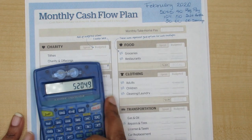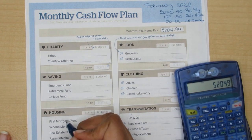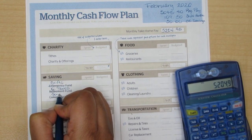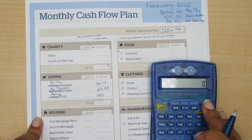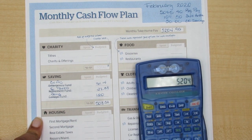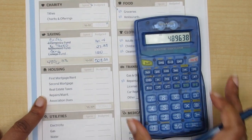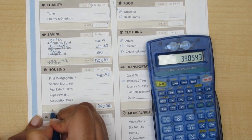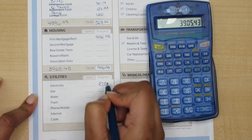Okay, so the first thing I'm going to do is total up my income, and my total income is looking like it's going to be $5,204.90. Then I am going to work in the savings section here, and this group is going to add up to be $308.52. I actually don't have enough space to put all my sinking funds in one area, but this works. I'll just make do. Now I'm going to subtract the $308.52 from my total income to come up with $4,896.38.